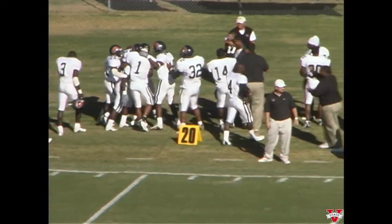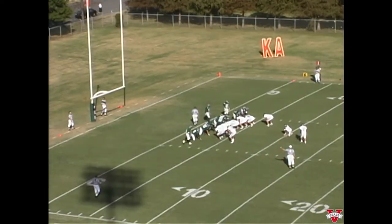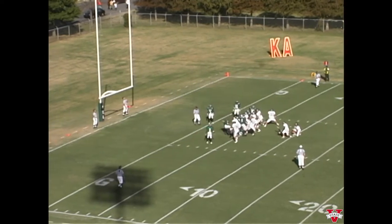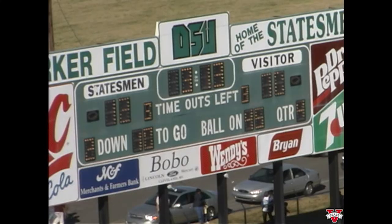Excuse me, that was Shamonte. With 3:13 to go in the football game. Waiting for the snap, hold, everything's good, kick, good. Blazers lead at 7.